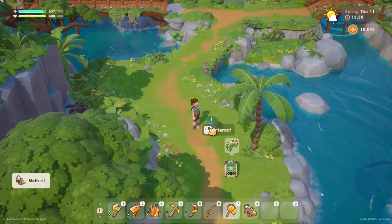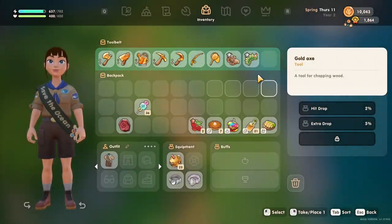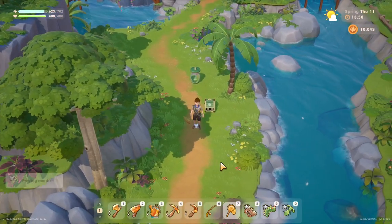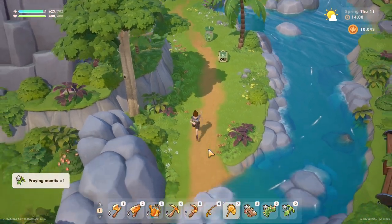Alright, bugs, what have we got? We got a moth. Oh, we got a Cecropia caterpillar. That's good because the museum still needs one. Excellent. I've found this praying mantis.